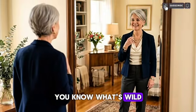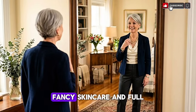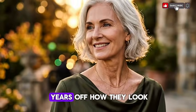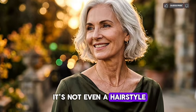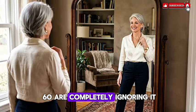You know what's wild? Most women over 60 are spending hundreds of dollars on expensive clothes, fancy skincare, and full outfit overhauls, when the one thing that could take 10 years off how they look costs absolutely nothing. It's not a cream. It's not a filter. It's not even a hairstyle. It's sitting right there at the top of every single outfit you already own. And most women over 60 are completely ignoring it.